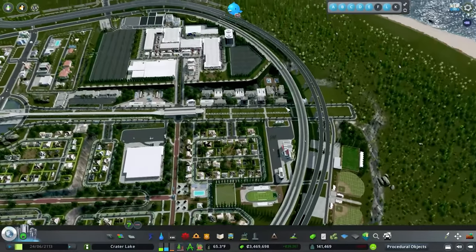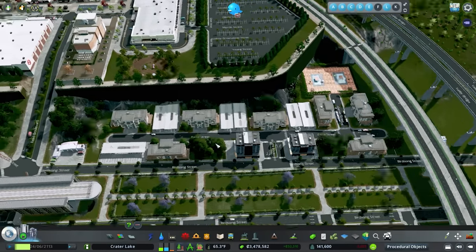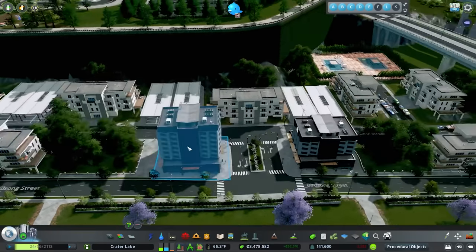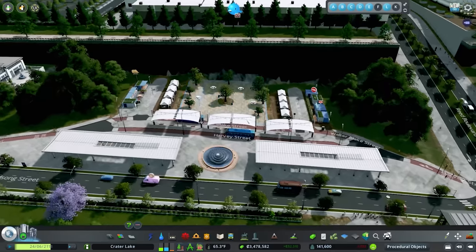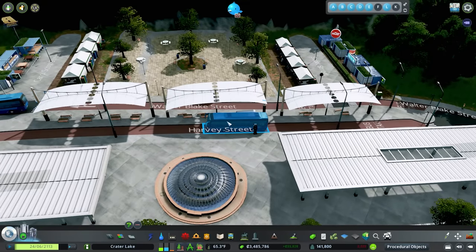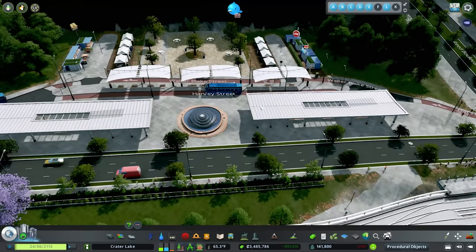I ended up doing one small pool area over here. I initially wanted to do a couple more, but it was just really tight. I did a fence going all the way around, just some small minor details to clean it up. I think this area looks really nice. I like these apartment slash condos. For our bus terminal, I ended up doing these shaded areas with some benches in the middle where the buses pull up. And then I did some community seating areas over here. Maybe you're waiting for the bus or something.